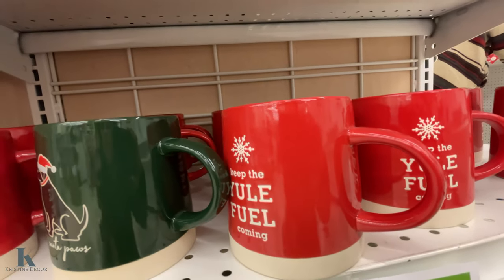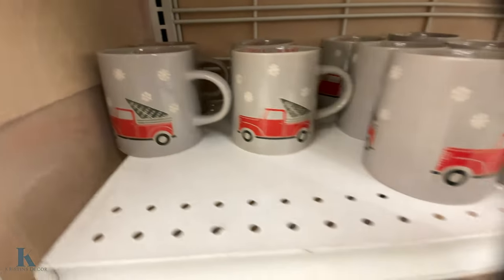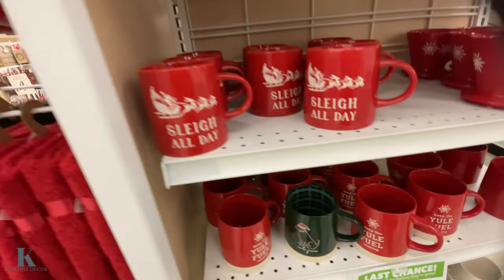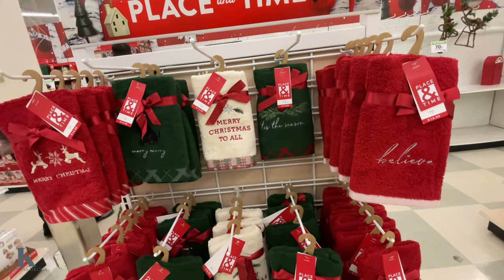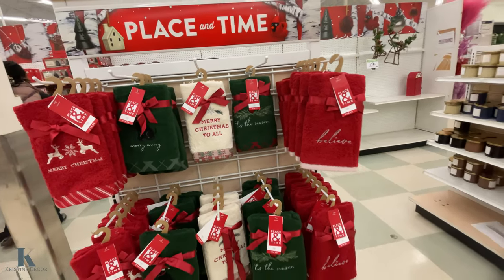Santa Claus. Yule, keep the Yule feel coming. Jingle all the way. This little mushroom one. They're really cute and only $2.99. Here, these cute little dish towels, and these are $14.99, which I'm not sure if they're on sale. I don't see a tag for them.